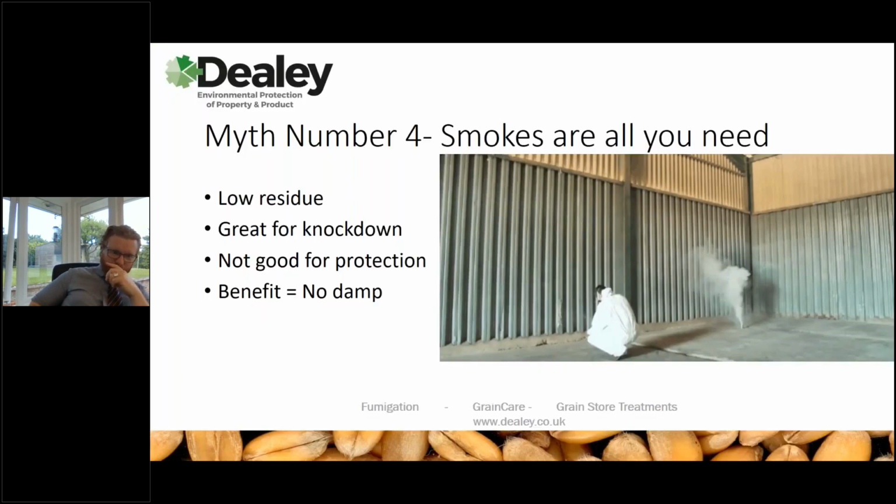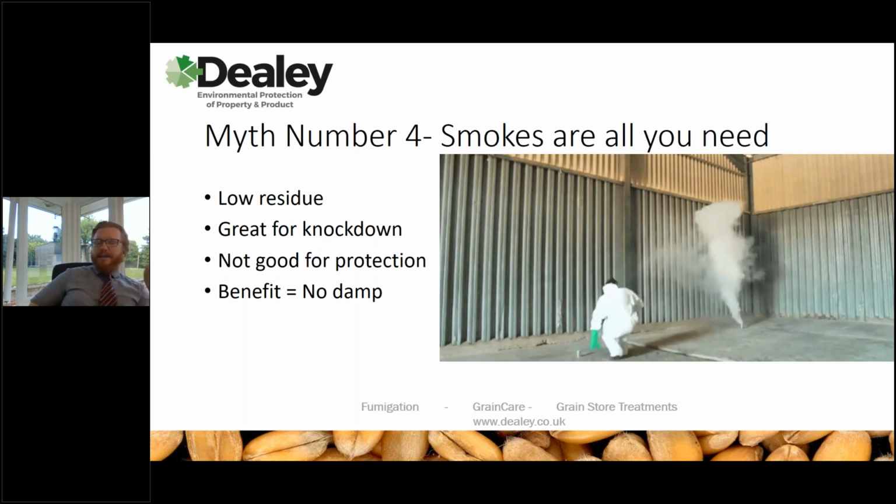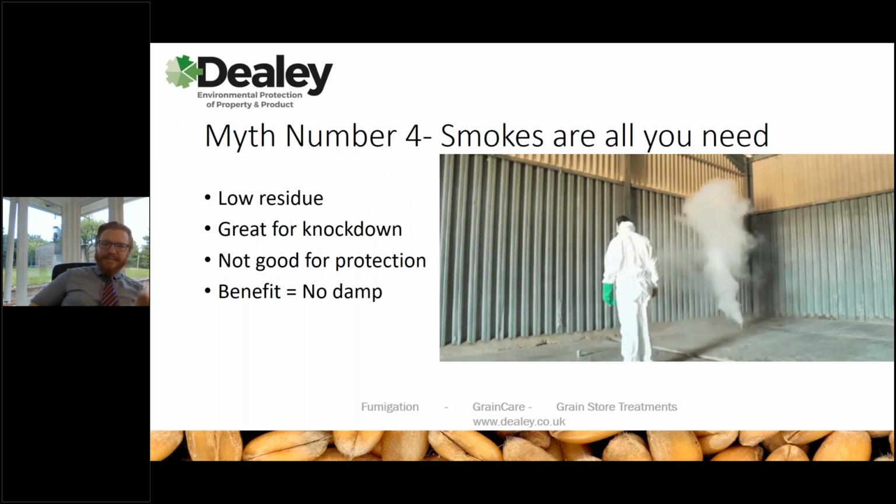Slide, please. Myth number 4, smokes are all you need. Some people do just use smokes. And it's an uncomfortable position to be in. Let me tell you why. Next slide. Smokes are absolutely fantastic. Don't get me wrong. They are a great thing to do, but they have a very, very low residual action.